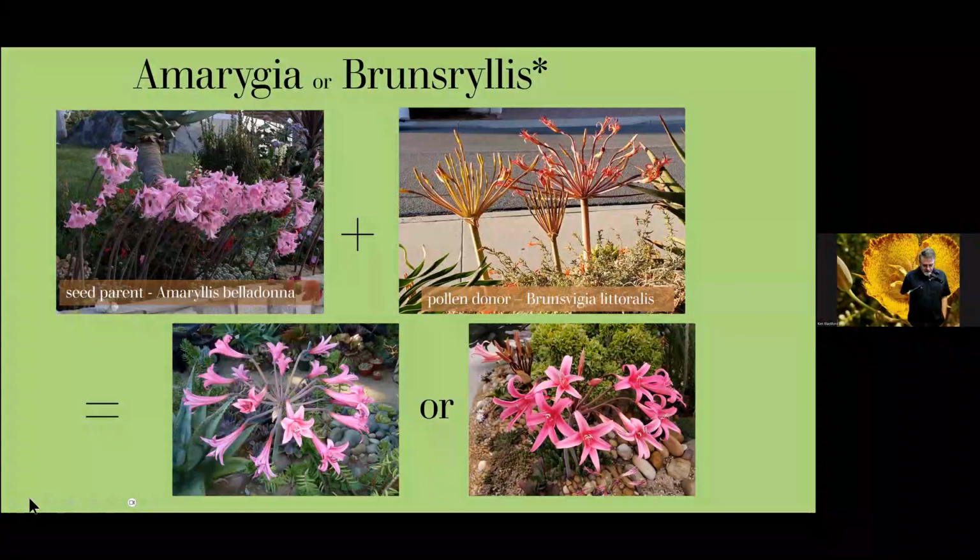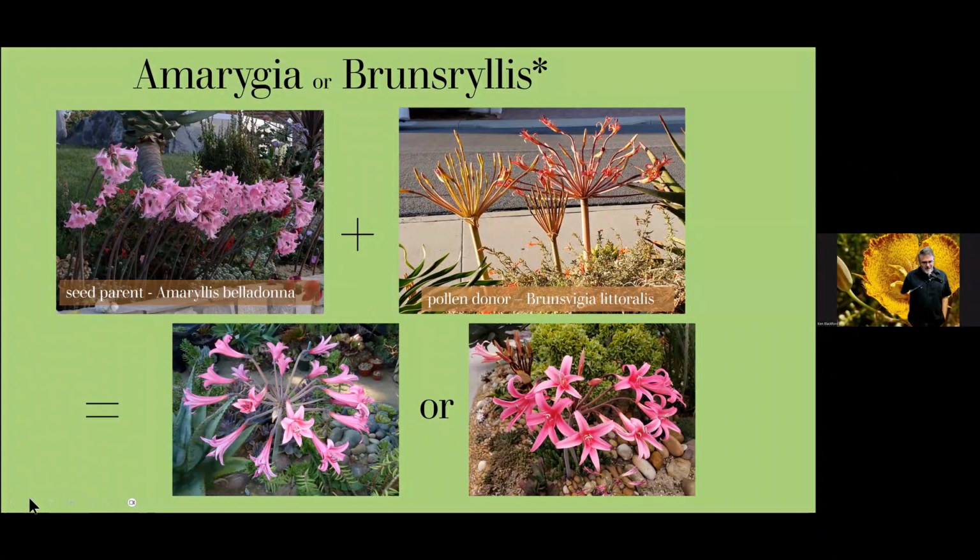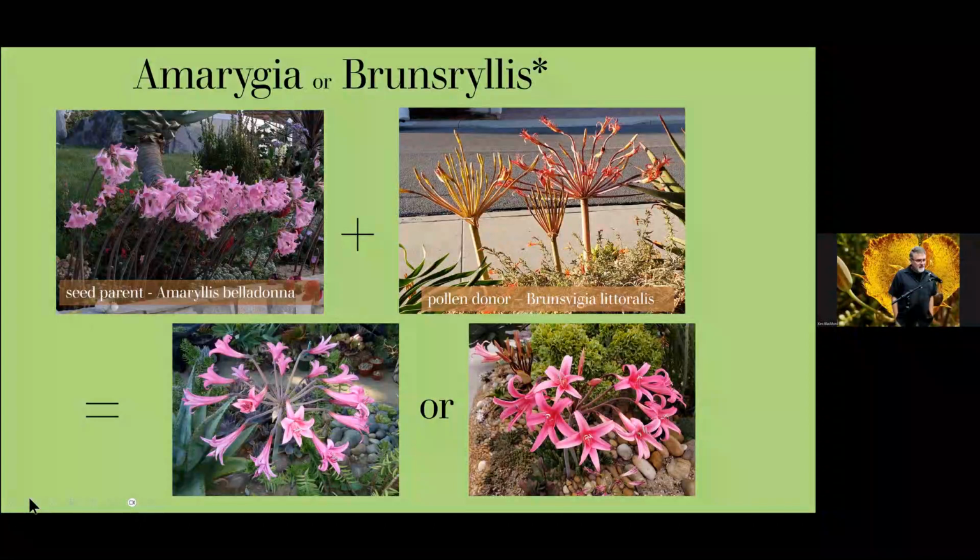The only problem with these is they're all sterile, so you aren't going to be able to get seed off of these. The only way you can get this is by doing the original cross, and then it's very obvious which seeds are a good cross because they come up with blue leaves as opposed to the green leaves of Amaryllis belladonna.